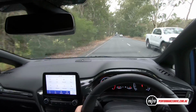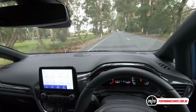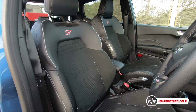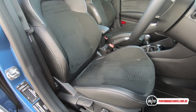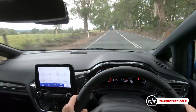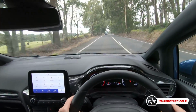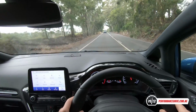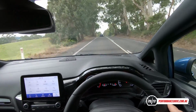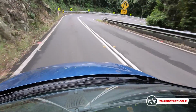In saying that, a taller person or someone that's bigger framed might feel a bit, well, they probably wouldn't even fit in the buckets, because they are quite aggressive buckets. Recaro seats, big huge sections to support your legs and your hips. You definitely don't move around, or I don't move around in them at all. They're very good at bracing you in for the corners. Speaking of which, we'll head down a nice little winding road in a minute and we'll see how it handles.